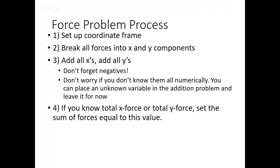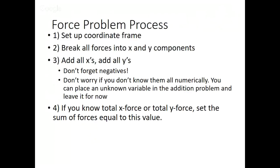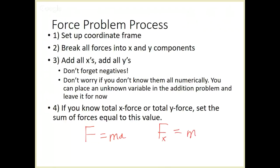Now, if you already know the total x force and the total y force, set the sum of each of your individual columns equal to that total value. For example, if it's not accelerating, the sum for both of them should be set to 0. If it is accelerating, you can always use total force equals mass times acceleration. That means the force in the x direction equals mass times the acceleration in the x direction alone. Force in the y direction equals mass times acceleration in the y direction alone. So maybe I don't know my total force in the x direction, but I know my total force in the y direction. That'll still allow me to solve for some unknown variables that way by looking at y all by itself.